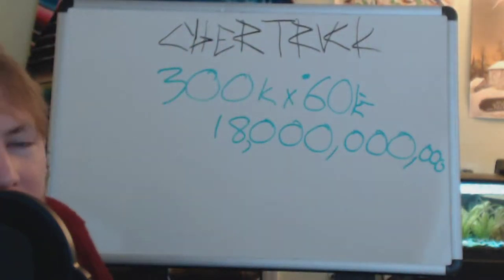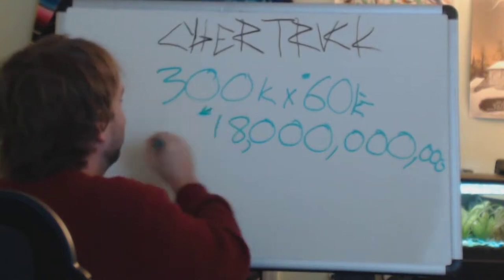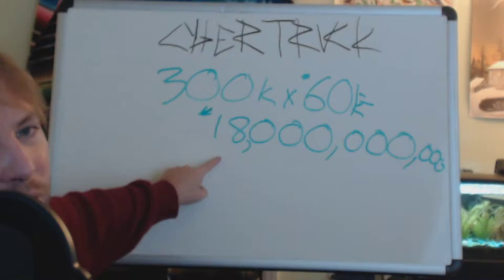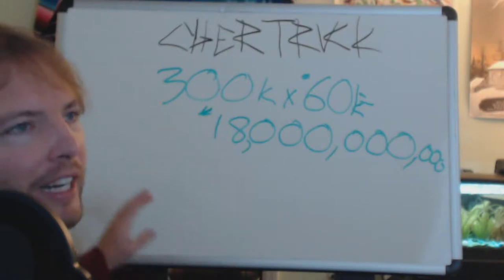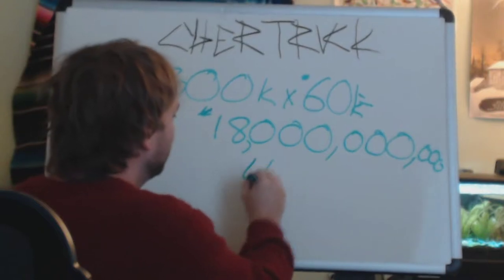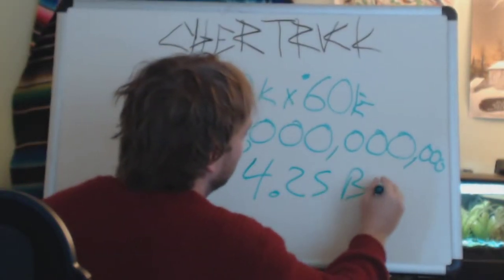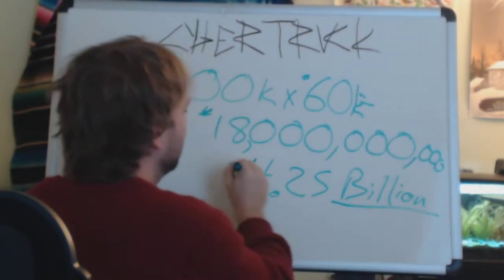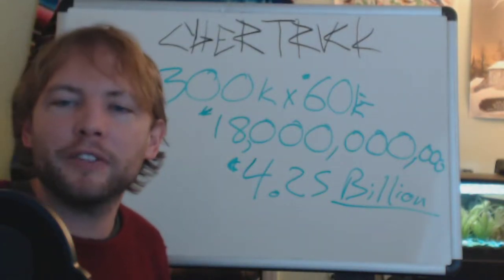Okay, I didn't give myself near enough room there. But $18 billion. $18 billion. And then if we say 25% profit, now we're looking at 4.25. Looking at 4.25 profit there.